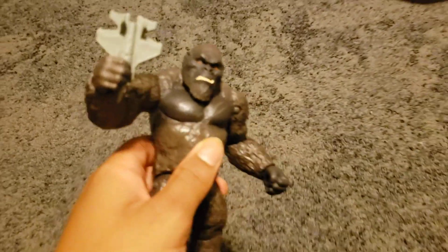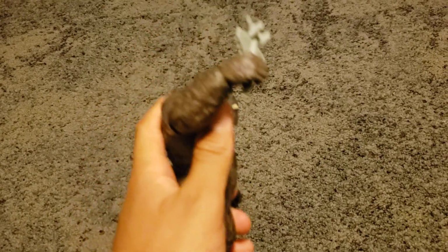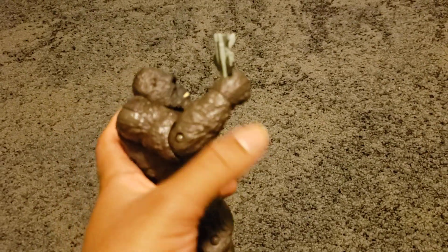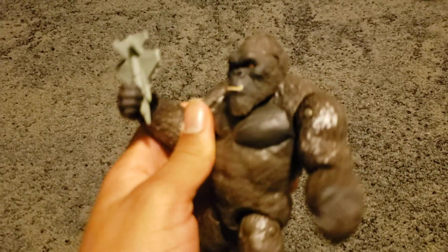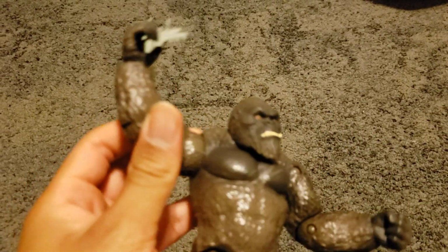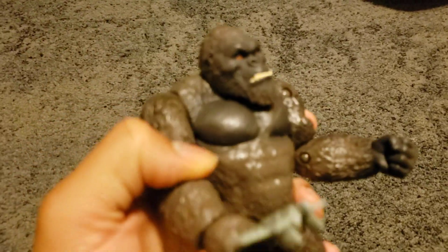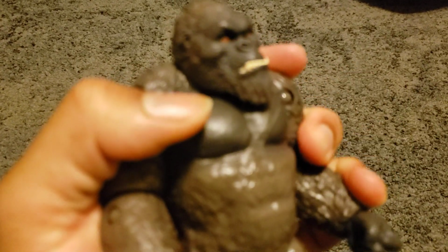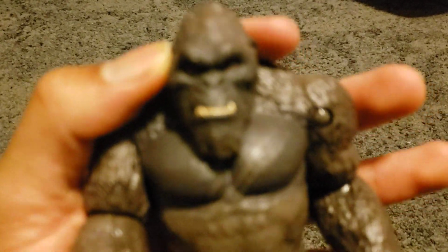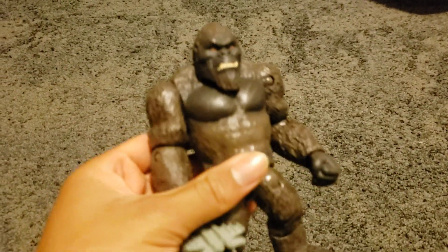My next figure is the Playmates Kong with fighter jet. I'm really happy to have him because I have almost all the Godzilla x Kong toys now. And we're missing a couple more, but other than those figures, I'm really happy to have him. I really like the jet. It actually fits in his hand so he can throw it and hit Godzilla with it or something like that. And he has the battle damage just like the Kong with the axe. I really like that. And I really like how they changed his face so you can tell the difference between each Kong. Now on to the next figure.